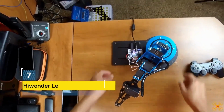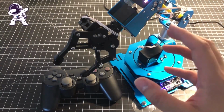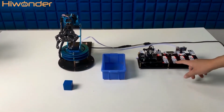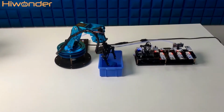Number 7, Hiwonder LeArm 6DOF Robotic Arm. Have you ever wanted a robotic arm that can assist you in simple tasks? So did our favorite team of nerds. Join Sheldon, Leonard, Howard, and Raj by trying out the Hiwonder LeArm. This unique invention can make surprisingly flexible movements.